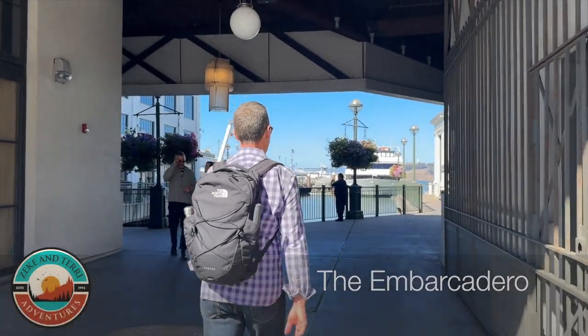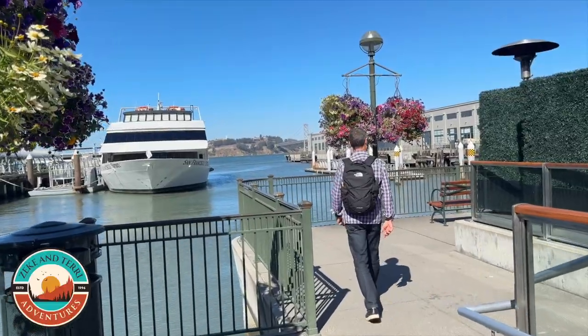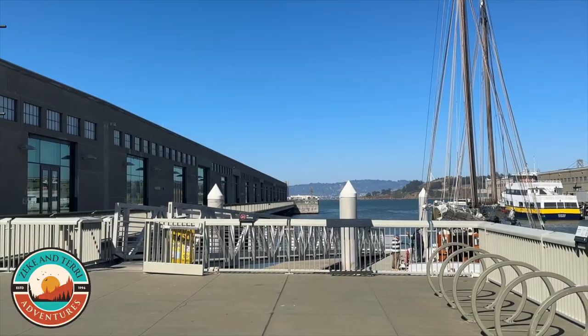The Embarcadero can be a gorgeous place to be. There are cyclists, there are runners, there are walkers, there are people pushing strollers. And then of course you have the beautiful bay right behind us.